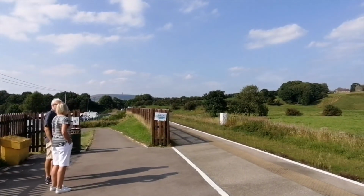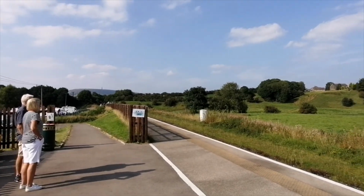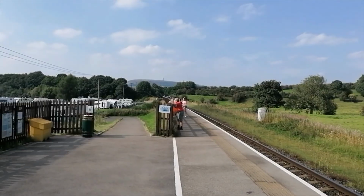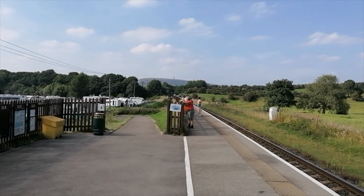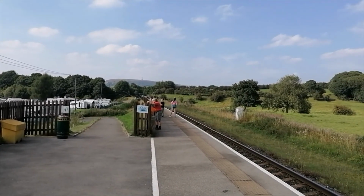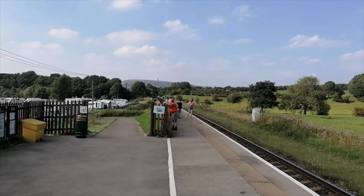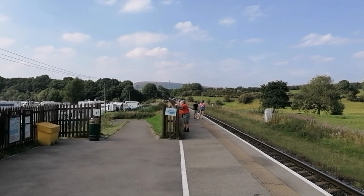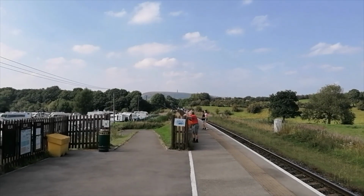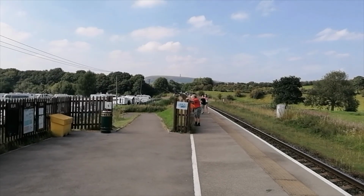So looks like one's expected, so we'll hang around and see what comes. Right, I hear the toot sounds of a puffer train. There's a nice view of the Peel Tower on the hill. There's a backdrop.